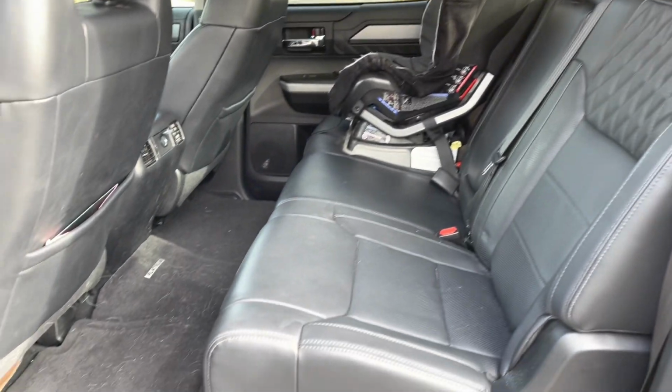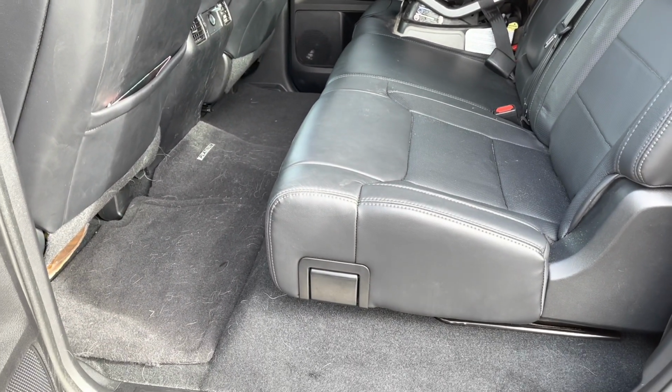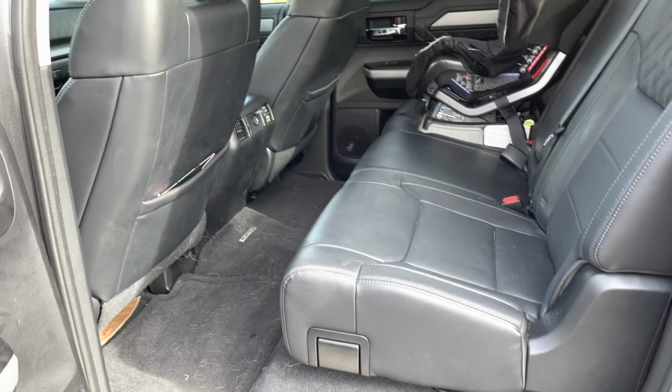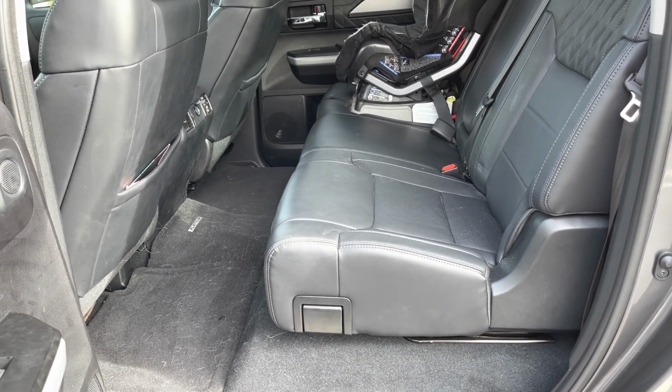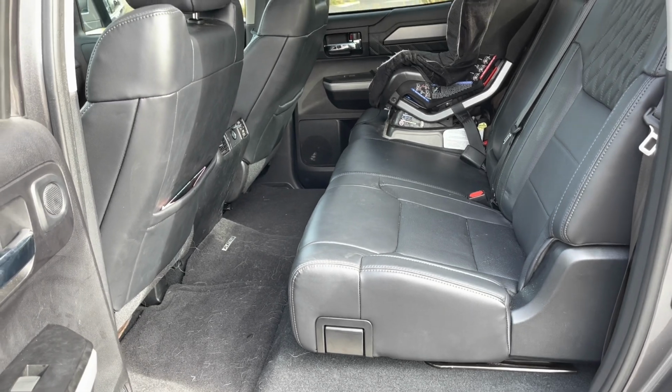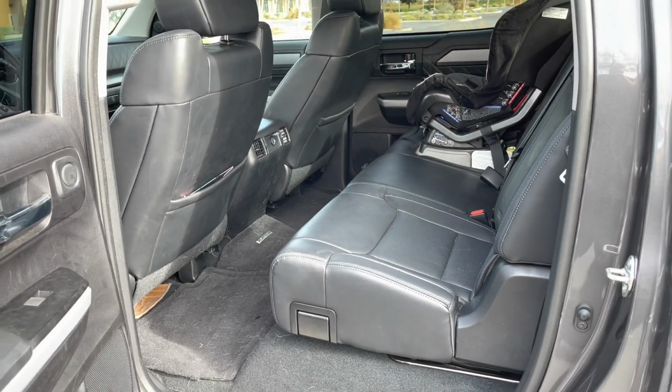But you can see the back seat has an absolute ton of room. I'm 6'1". That's where my seat goes. My kids have absolutely plenty of room. So again, 3 kids and a dog, we can get in here really pretty easily. If we don't have the dog with us, then it's super easy for all 5 of us.